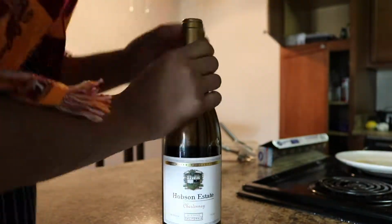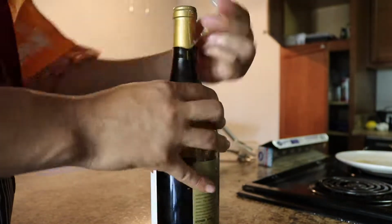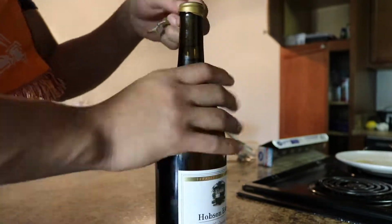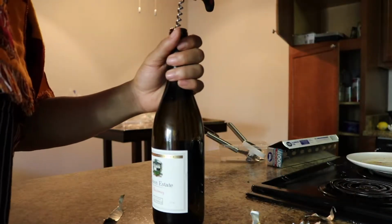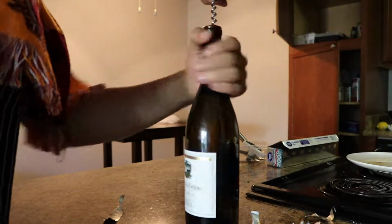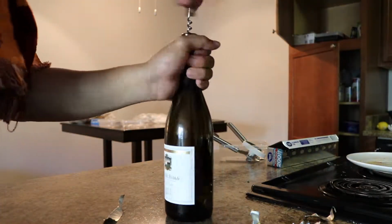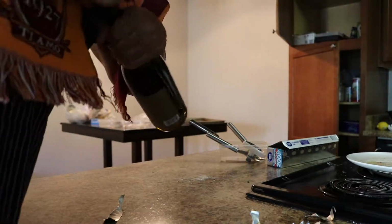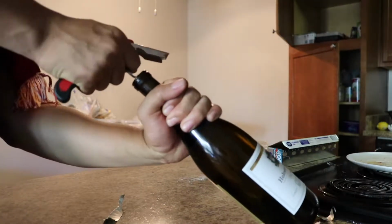There we go. I didn't want to say anything, but I was waiting for him to bring out the vino. A nice California Chardonnay from Hobson Estate, with notes of ripe apples, ripe pear, candied citrus, orange blossom, and white peach. Medium bodied with some vanilla and buttery toast.